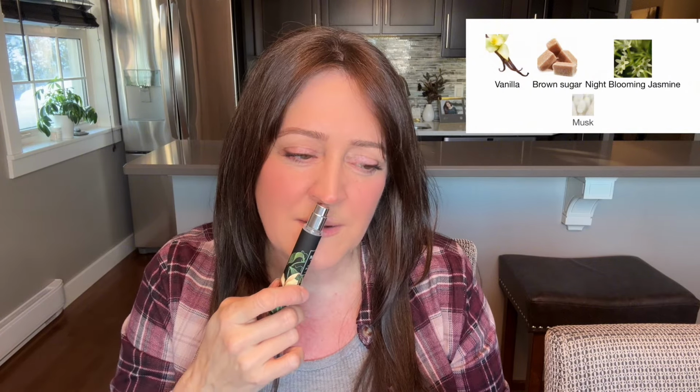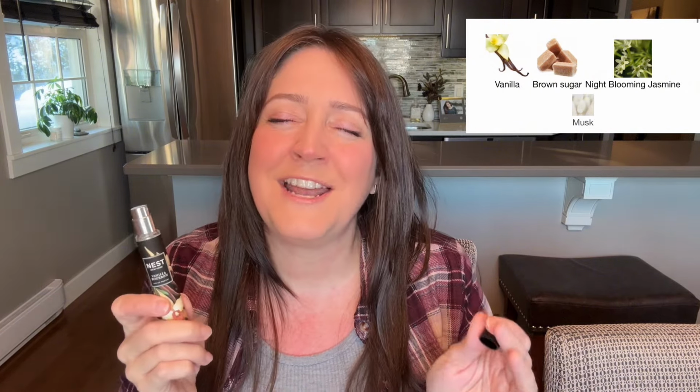It is a very creamy, jasmine heavy vanilla. And I really like jasmine when it is so fresh and creamy and sweet. Sometimes jasmine can go a little bit animalic for me, and I don't enjoy it as much when it does that. And the type of jasmine that's in here is night blooming jasmine, and I tend to really like that in fragrances. It's a buttery jasmine, and I just love it.